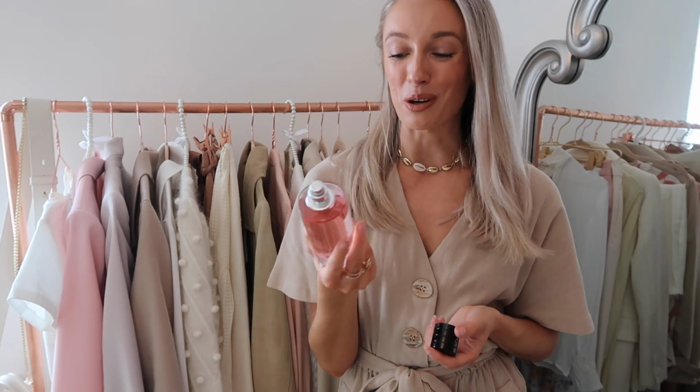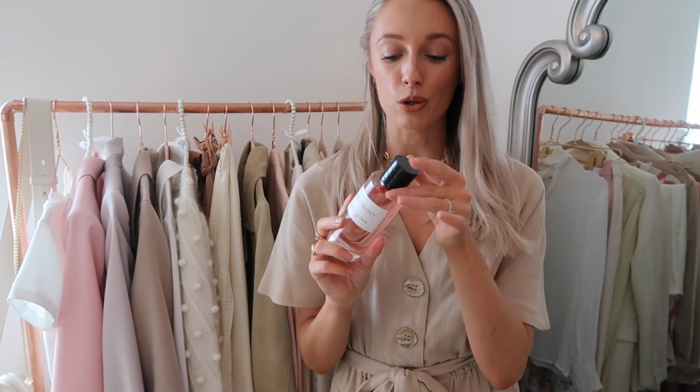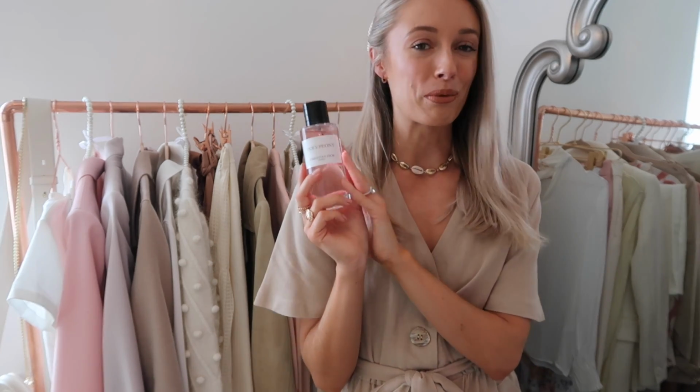I'll be having people asking me what perfume I'm wearing, so if you love florals but find a lot of them a little bit too sickly sweet, then give this one a try because it really is so wearable, perfect for a more grown-up floral fragrance.